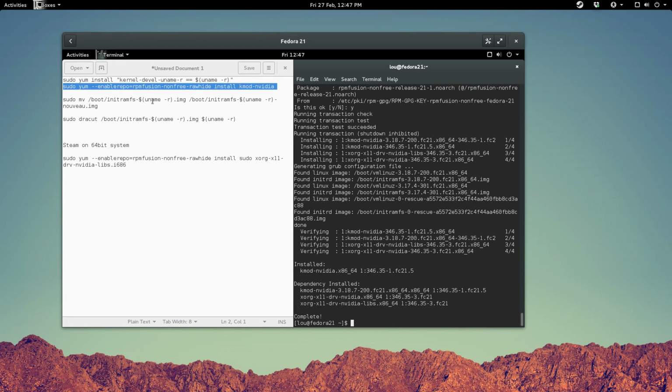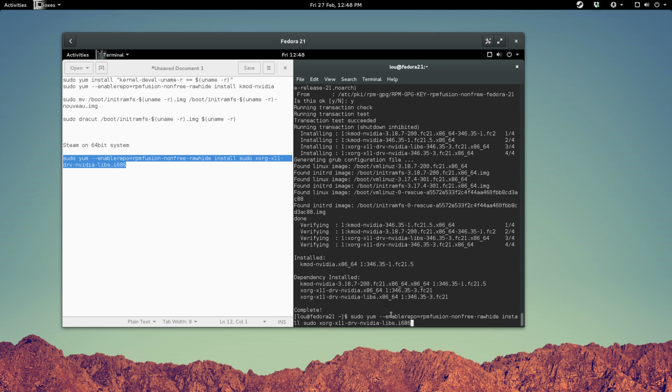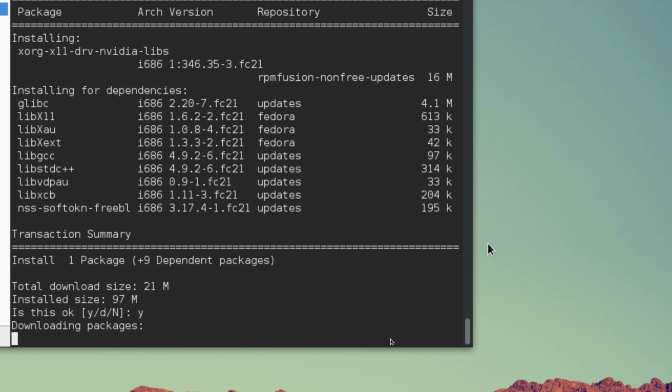All right. So now that that's done, I want to install one more package. This is if you want to play games on Steam and you want to have the OpenGL work properly and not have Steam give you all sorts of weird errors. We're going to copy and paste this in. I'll bring you guys in a little bit closer so you can see what's going on. This is a 32-bit lib for the Xorg X11 DRV NVIDIA package, and this will help Steam run properly in the way that it should. So we'll hit enter. It's going to also install some dependencies. You see i686, that means these are all 32-bit dependencies. So we're just going to select yes, hit enter.